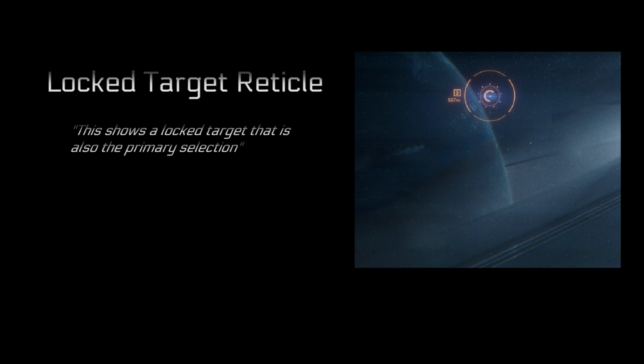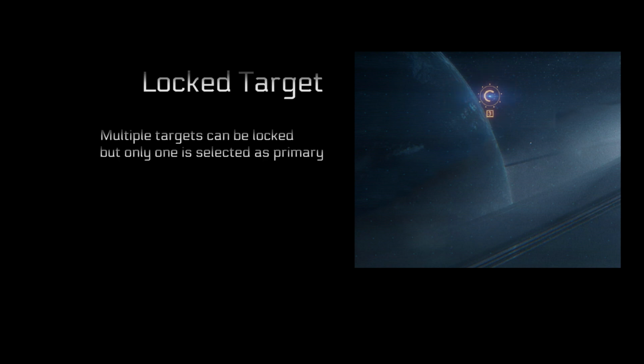The target has been given an identification number of 3, which, when we talked about data links earlier and command and control in my previous video, means that if I'm playing with a wingman, his number 3 will be the same as my number 3, or things are going to get confusing. We've been shown that we can deselect a target, but still have it locked on, shown here.